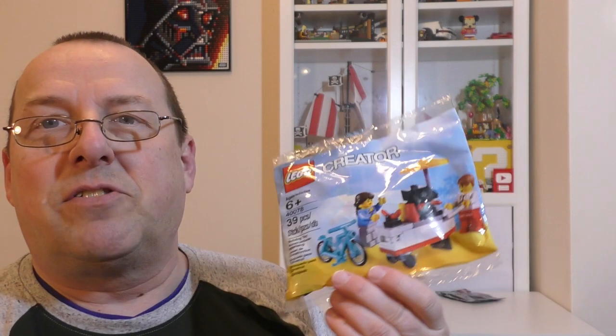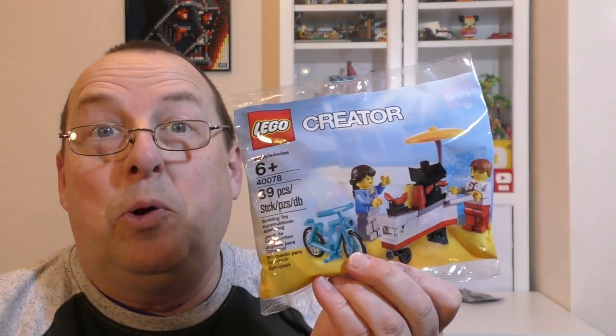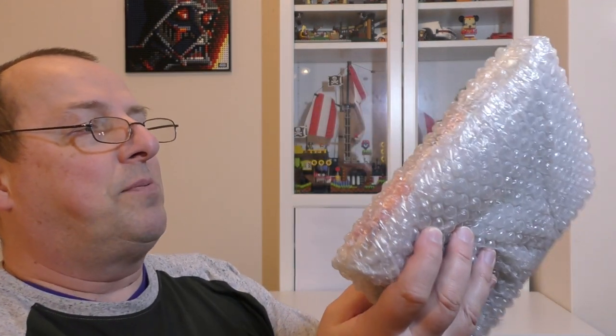Well, I've also got this little Creator bag here as well, 40078, a little hot dog stall, which is quite nice, and a nice blue bike with that one, so that's an interesting thing there. We've got one of these VIP bags, which is the Summer Fun add-on pack. I remember picking a few of these up in the day. I've probably still got some kicking around somewhere, so a few different unusual poly bags. I think we've got more poly bags in this one as well.